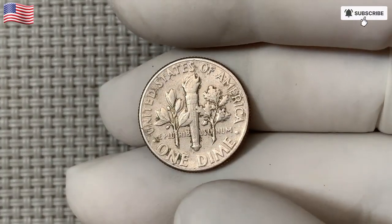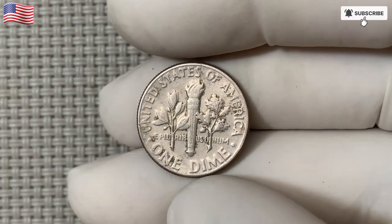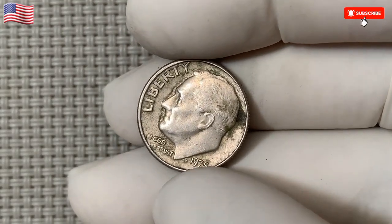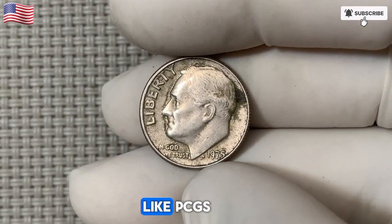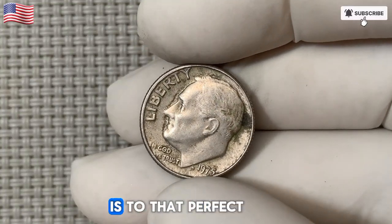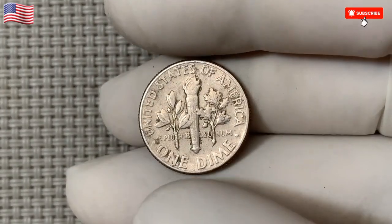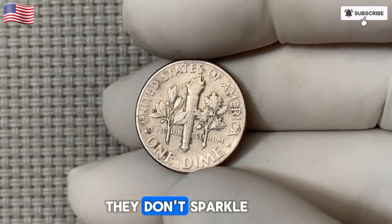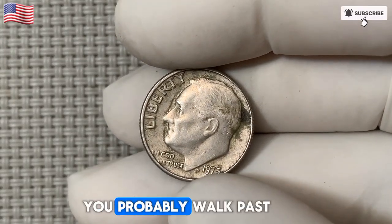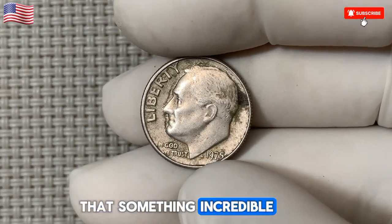Now, condition is key. A coin straight from circulation will likely have scratches, dings, and wear, which lower its value. But a coin that's been kept safe, untouched, uncirculated, and possibly part of a mint or proof set, could be graded much higher. Professional grading services, like PCGS or NGC, evaluate coins on a scale from 1 to 70. The closer a coin is to that perfect 70, the more valuable it becomes, especially when it's rare to begin with. The best part? These coins don't scream valuable. They don't sparkle differently. They don't weigh more. In fact, they look exactly like the dimes you probably walk past every single day. That's what makes stories like this so exciting, the possibility that something incredible could be hiding in plain sight.